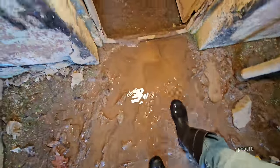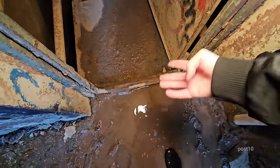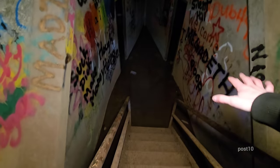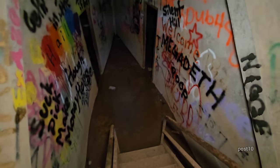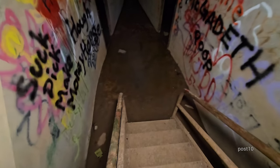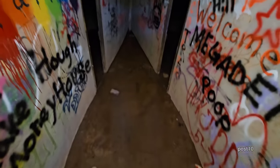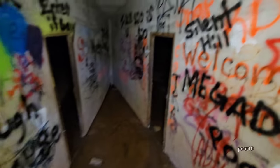Very muddy, and water definitely trickles over that little threshold down these stairs, because look at the amount of sediment in here. This place has rushing water every time. Yeah, the stairs are coated in so much silt from when it goes. It's probably like a waterfall, the stairs.